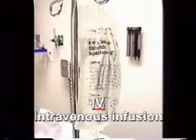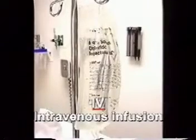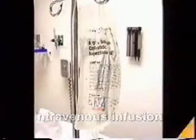One way of giving clients fluids if they are NPO is through something called intravenous feedings, or IV. This is where you take a needle and put it into the vein, and they get their fluids that way. Typically seen in the hospital, sometimes seen in nursing homes when a patient is not taking enough fluids orally, and it's a way to rehydrate them.